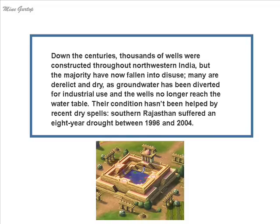Down the centuries, thousands of wells were constructed throughout northwestern India, but the majority have now fallen into disuse. Many are derelict and dry, as groundwater has been diverted for industrial use and the wells no longer reach the water table. Their condition hasn't been helped by recent dry spells. Southern Rajasthan suffered an 8-year drought between 1996 and 2004.